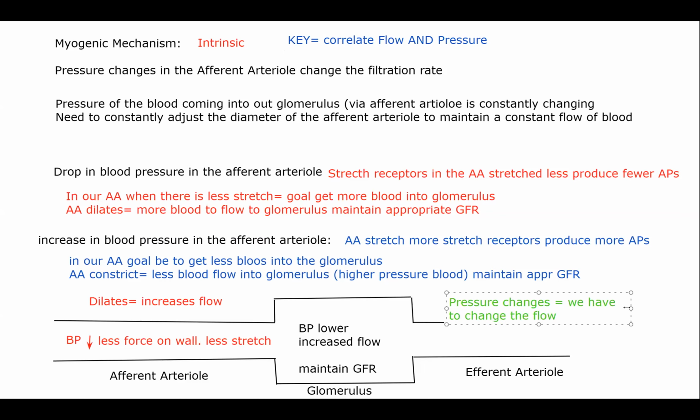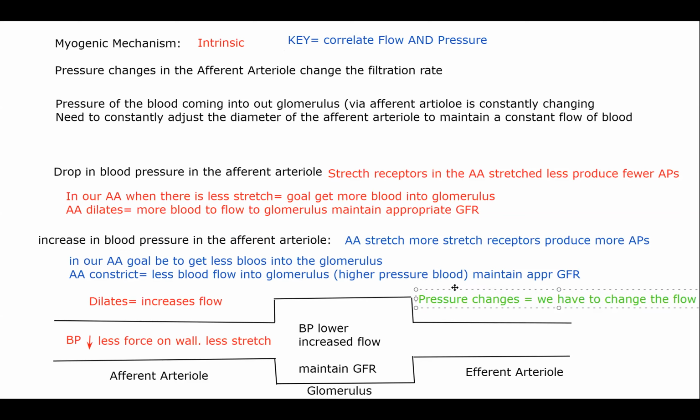I make a point of emphasizing this because when we get to the intrinsic controls, the extrinsic controls, one of the things that we're going to see is that there's going to be a change in flow to our glomerulus. And if we change the flow to the glomerulus, guess what we have to change?